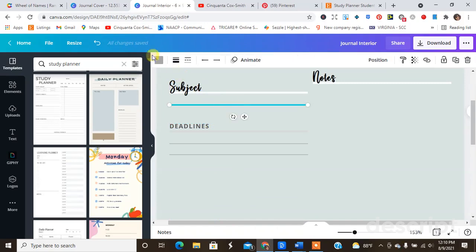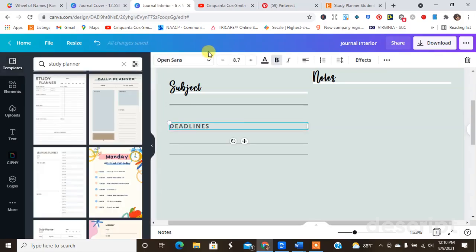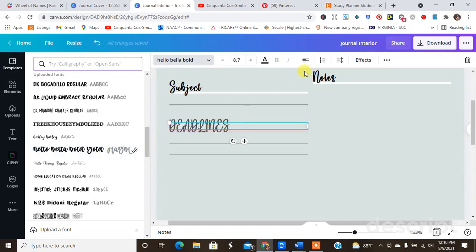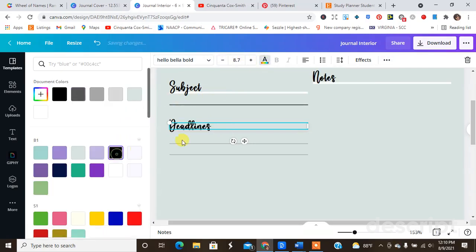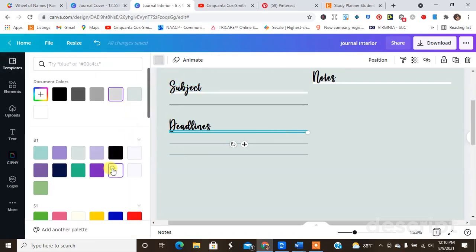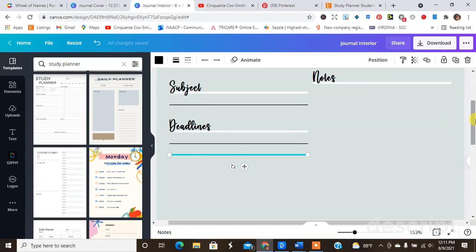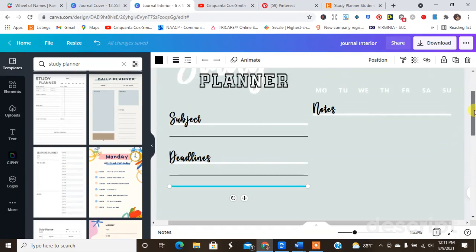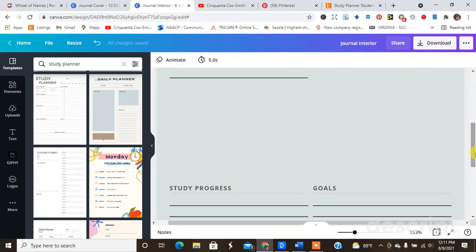Make that line black. Gonna change the font on this as well. Lowercase it and make that black. Then gonna make that line white. And then gonna make the lines to write on black. Okay, so we have the subject, we have deadlines, notes, which can go all the way over here.